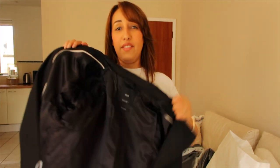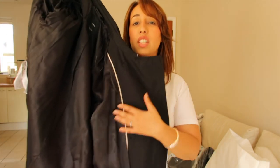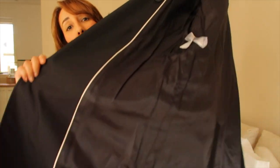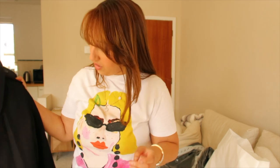So again, having finished with this one, look at the detail on the inside. Even if you wear it open, the detail of the coat makes it look really chic and nice. Look at that, the detail goes all the way down. It's really nice, and it's padded, and it's quite warm, because I'm feeling quite hot after trying this one.